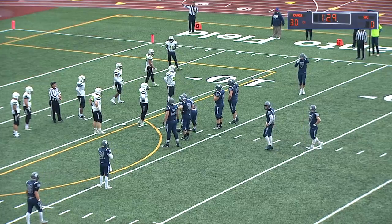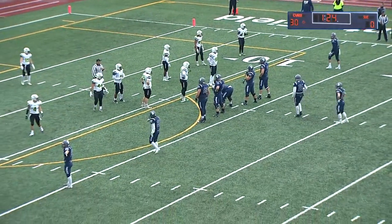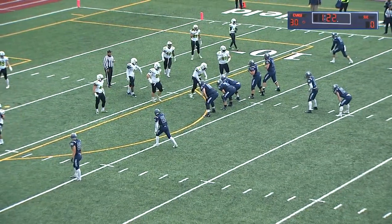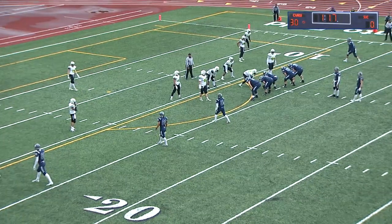Sam Jenkins just taken down there for a loss. Case Western Reserve, I believe, a perfect 2 of 2 in the red zone today. And they'll have another opportunity to extend their red zone streak here. They are, if I'm not mistaken, perfect on the year in the red zone.